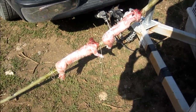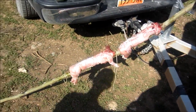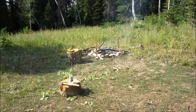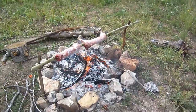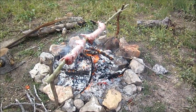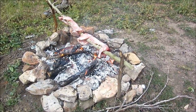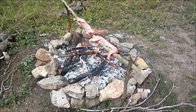So I've never cooked a rabbit like this before, but put it on the stick. Here's our fire. Put it over the fire. Once the fire is cold, more coals, I'll do it. Cats are watching it. So let's see how these turn out. I've got barbecue sauce to put on them. Never done it like this before, so I don't really know if this works or not. One way to find out.